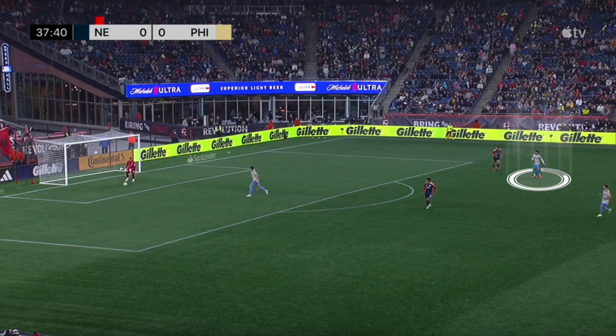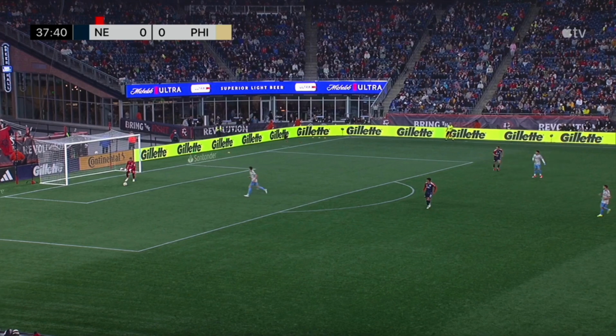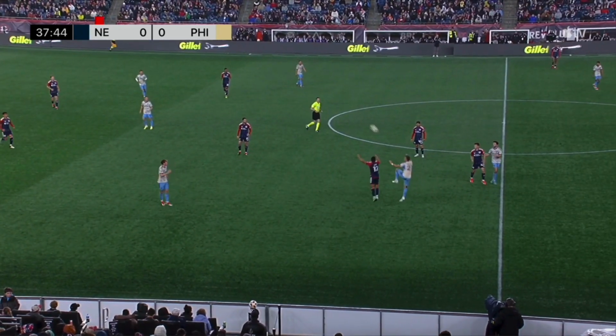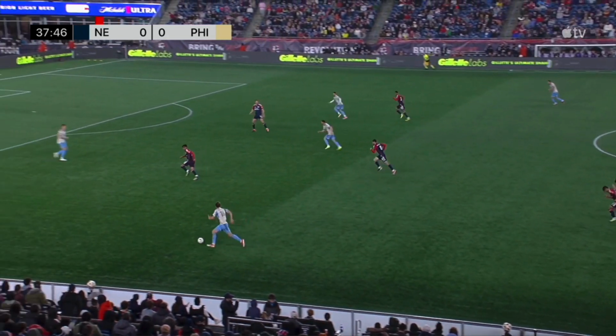Alright, so this is the first goal in the New England Revolution versus Philadelphia Union match. This one comes courtesy of Julian Carranza, highlighted here on your screen. And so you can see New England's goalkeeper clearing this ball away. The header is going to be won by Kai Wagner into Jack McGlynn.